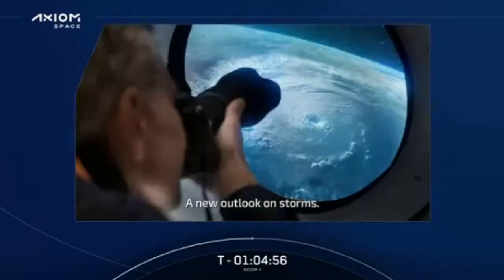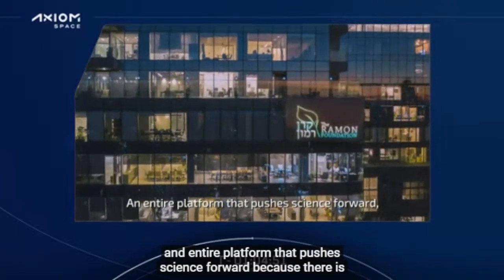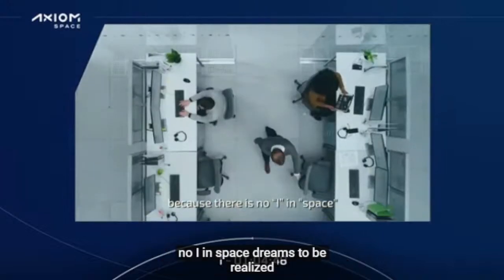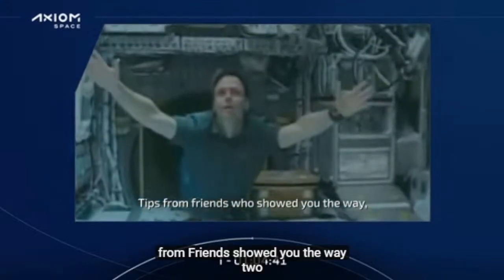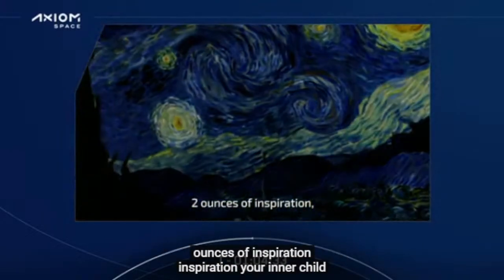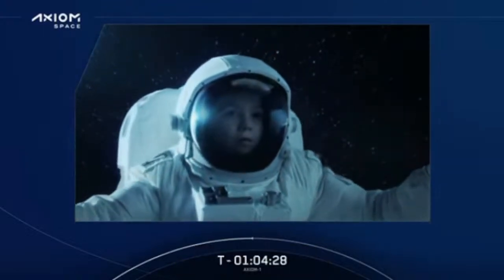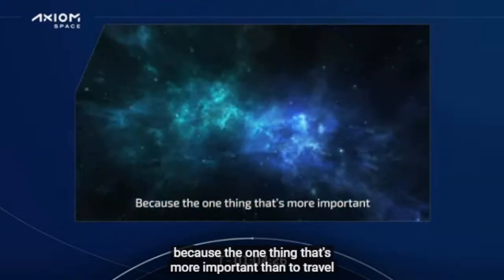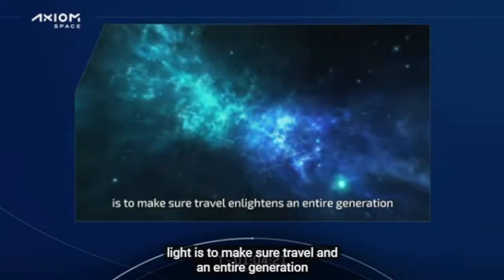A new outlook on storms. An entire platform that pushes science forward, because there is no I in space. Dreams to be realized. Tips from friends who showed you the way. Two ounces of inspiration. Your inner child. Because the one thing that's more important than to travel light is to make sure travel enlightens an entire generation.